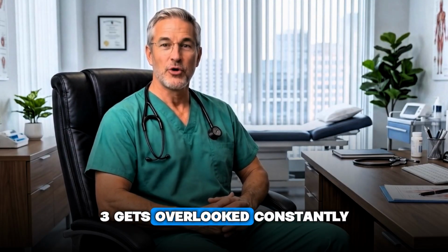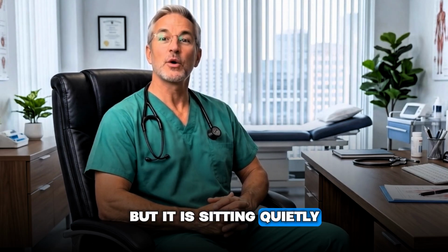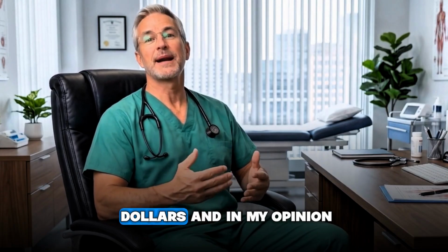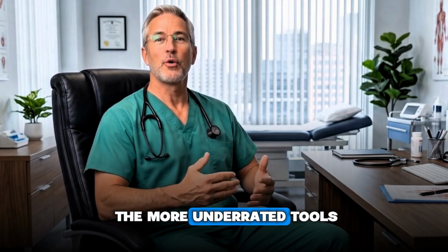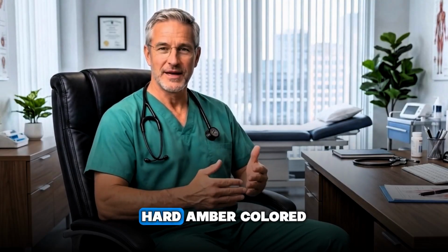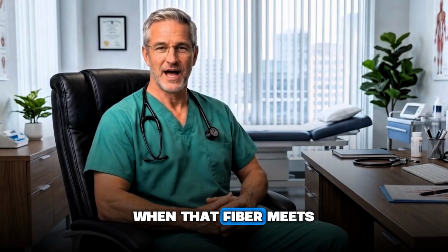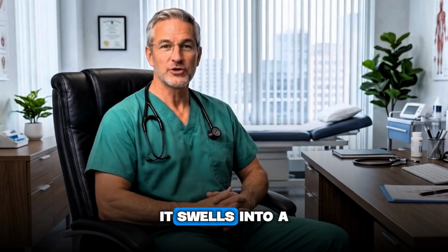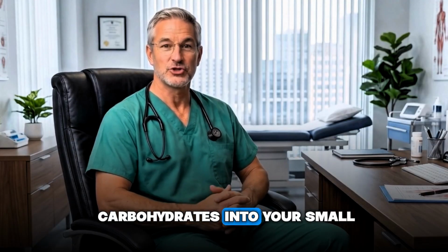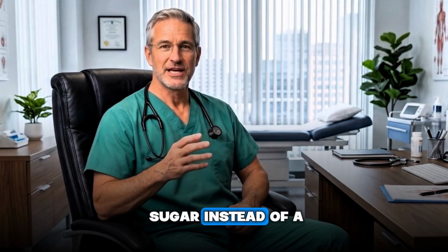Number 3 gets overlooked constantly because it sounds unfamiliar and slightly exotic, but it is sitting quietly in the spice aisle of almost any grocery store for a couple of dollars, and in my opinion, it is one of the more underrated tools on this entire list. Fenugreek seeds are small, hard, amber-colored, and packed with a soluble fiber called galactomannan. When that fiber meets the water in your stomach, it swells into a thick gel. That gel physically slows the emptying of carbohydrates into your small intestine, which means a gentler, slower rise in blood sugar instead of a sudden flood.